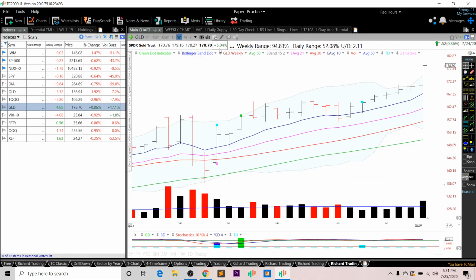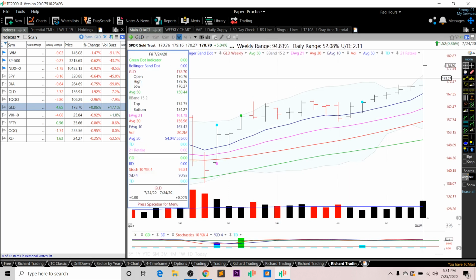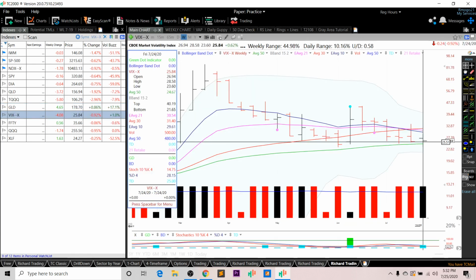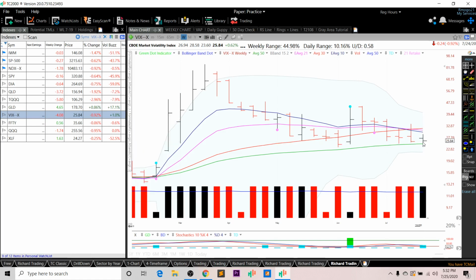Overall, it was up 5.04%, so a very strong breakout on above average volume. So very strong stuff from gold. And looking at the VIX, overall we were up on the week, up 0.62%, and this 50-week moving average rather seems to be support at this time.